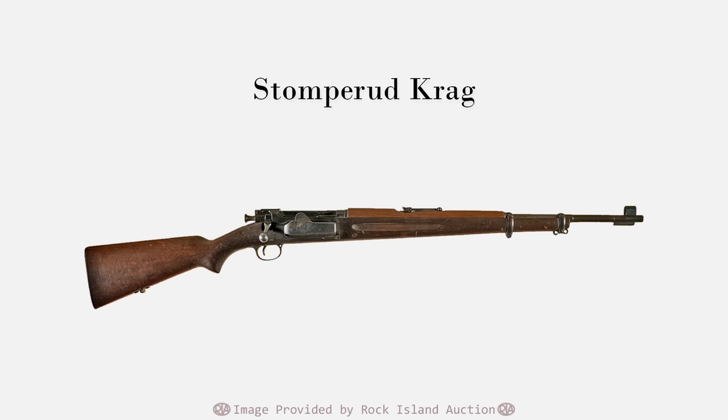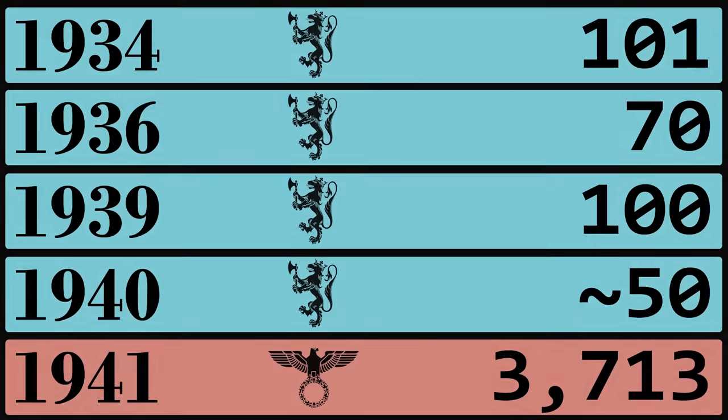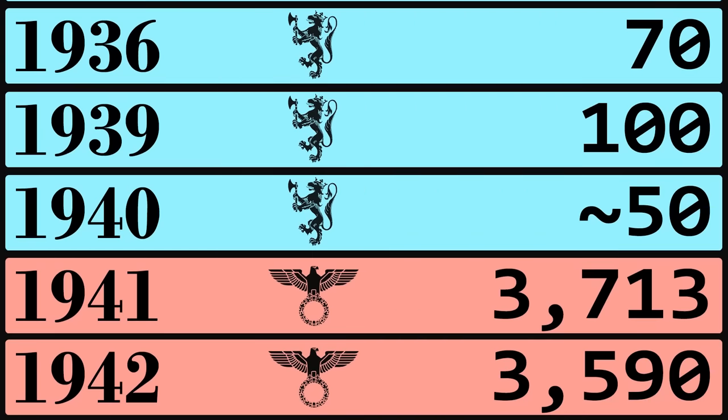Now, in the early years, 41 and 42, those pistols lack any German inspection marks whatsoever. In 1943, however, rifle production was also resumed. This resulted in the short rifle model popularly known as the Stopperodekrag. It also introduced German inspection, with Waffenamt 84 being given to the pistols. Over 3,700 were delivered in 1941, and over 3,500 in 1942.